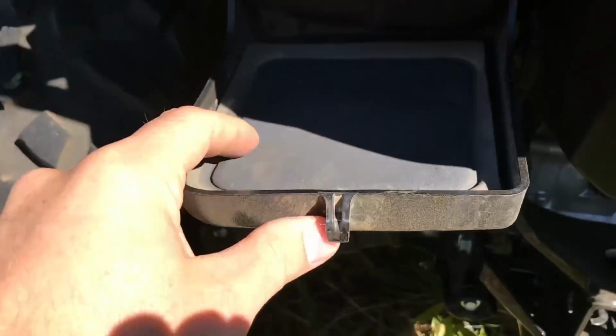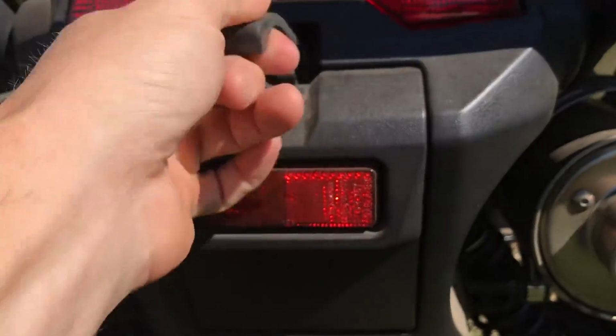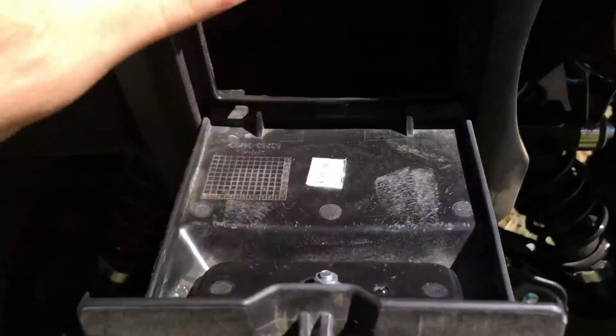But this one does have a rubber gasket or a foam gasket, so that's supposed to be watertight. Let me seal it up. This one here is not watertight, no foam gasket. I don't see why it couldn't be, though. It would probably be pretty easy to make it watertight.